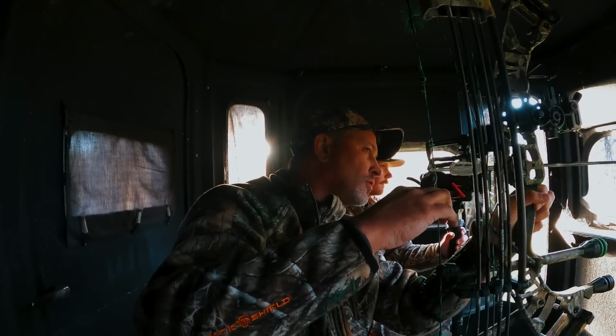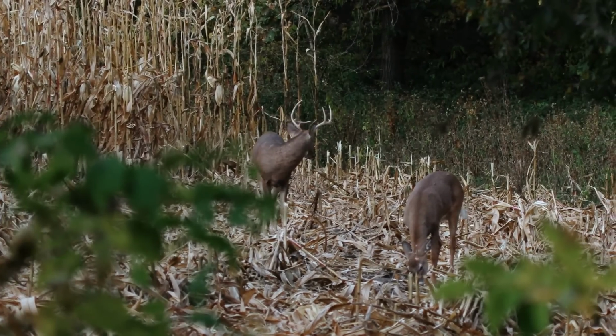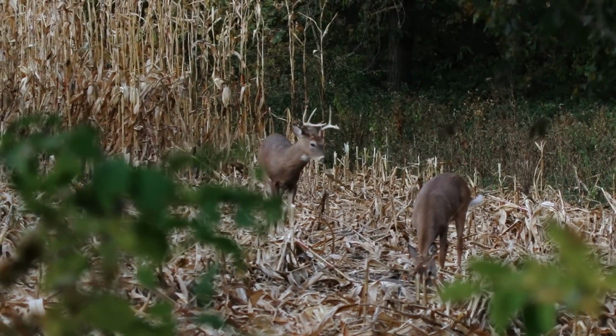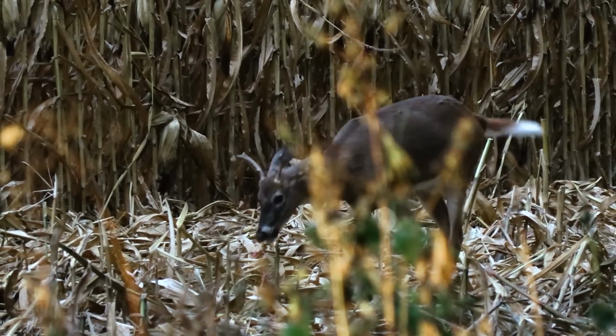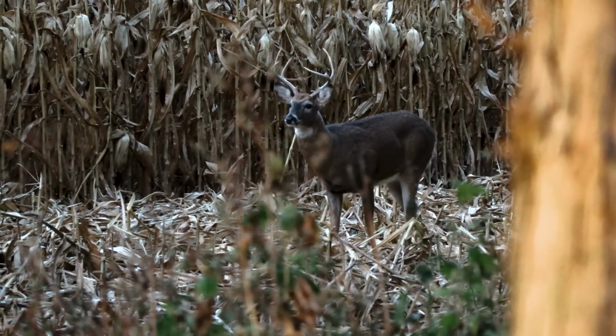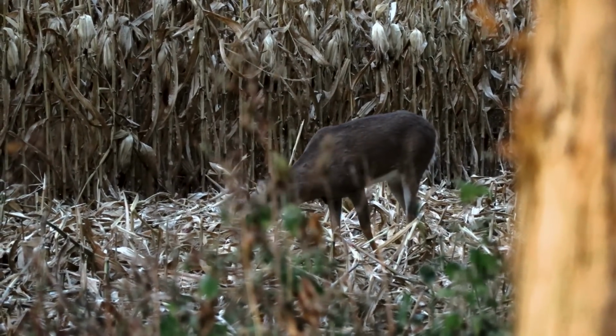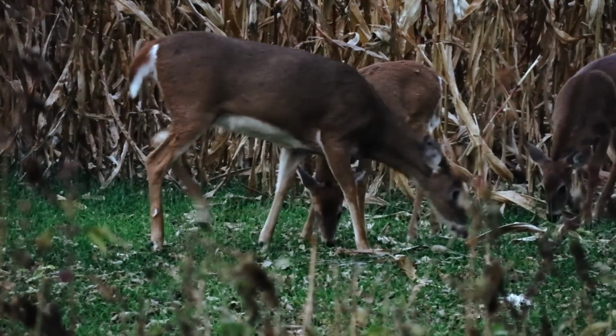That wasn't what we wanted. I don't know what that was about either. Boy, he looked pretty good. Looks like 2 or 3 deer out down there at the end now.